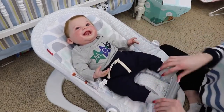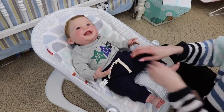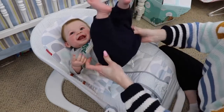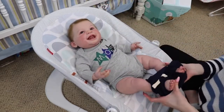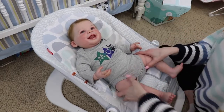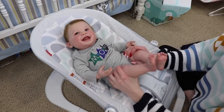Here we go. I'm gonna take his socks off, actually. He honestly might wear these socks with that outfit, because they kind of match with the outfit we're about to put him in. Oh my gosh, this baby is so chunky. Like, look at those thighs. They are so chunky. Look at all the rolls. Oh my gosh. Such a chunky baby.